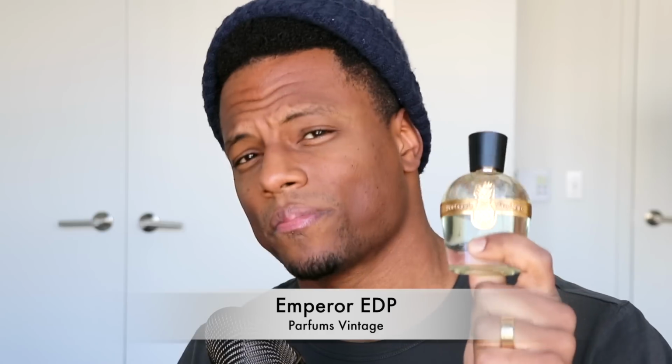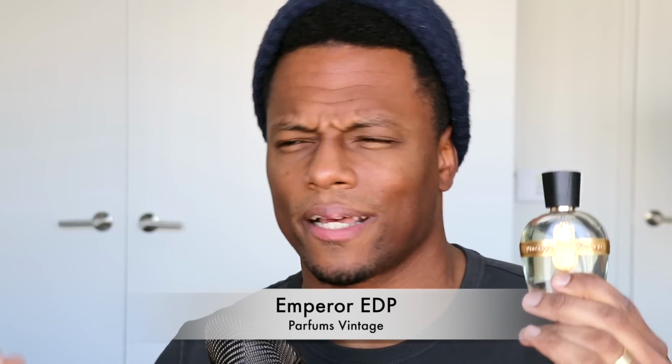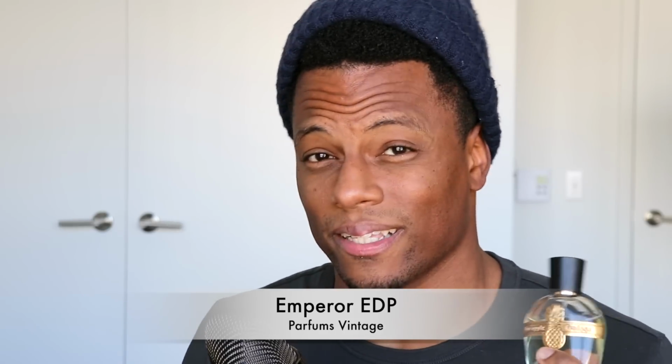And this has some pretty amped up musks. Parfums Vintage uses these musk notes that are very intense. They're not everyone's cup of tea, so that's why this is in the intrigue tier. Not everyone's gonna love the musky quality that this has. I happen to really enjoy it. To some people, it smells a little stinky, a little funky.